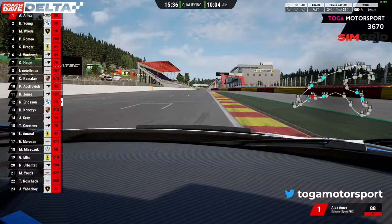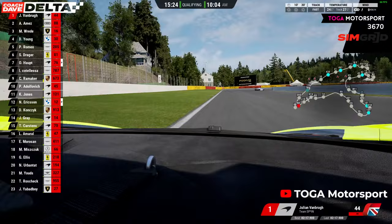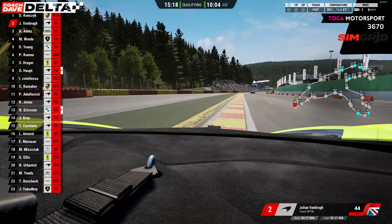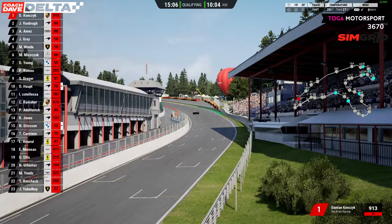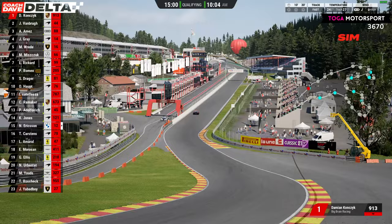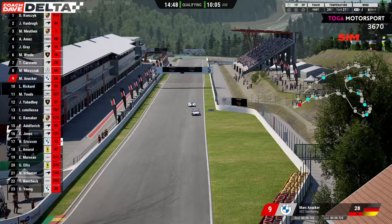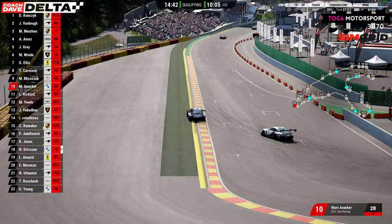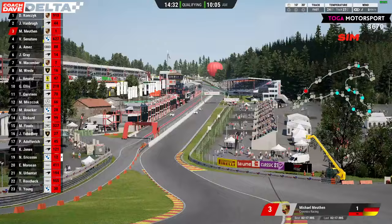2:18.5 is the time to beat, and it has already been beaten, 2:17.9, by Julian Bambro. As that has been beaten by Damian Konchik with a 2:17.5. That is a monster lap, if you ask me. Mark Anacker in the UCC Sim Racing here set a time of 2:20.7. Followed right behind him is Michael Muthen in the Cryonics Racing Porsche, car number 1.